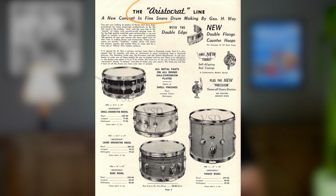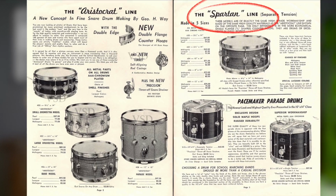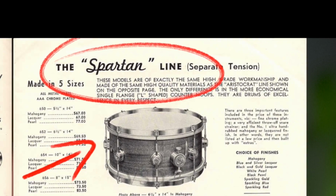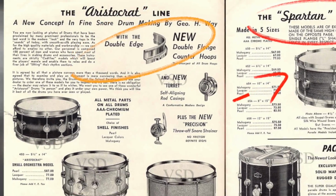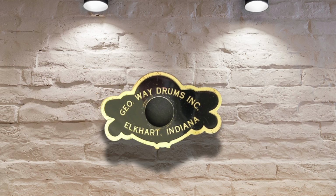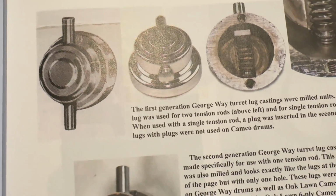The high-end line was called the Aristocrat, and the more economy-priced drums were the Spartan line, the only difference being that the Spartan came with the less expensive single-flange tube with clips, rather than the double-flange tube of the Aristocrat. His drums included a black GOA cloud badge, and of course he designed the now iconic turret lug that will eventually make its way to DW years later.